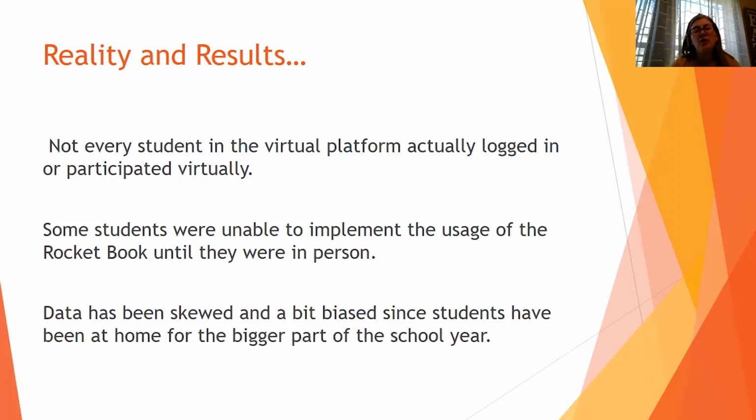So with that, not every student got to experience a Rocketbook when I first got them, when I was on the total virtual platform, and therefore they didn't get to see how awesome these are. The whole purpose of them was the virtual. That's why I wanted them, because at the time I wrote this grant, virtual just seemed to be the new normal. Honestly, I don't know if it's going anywhere anytime soon, giving students the option now that we see how it does work. So they didn't really get to use the Rocketbooks until they were back in person.